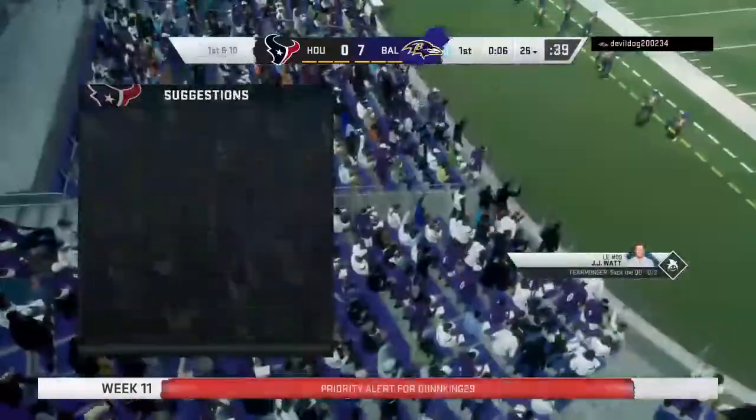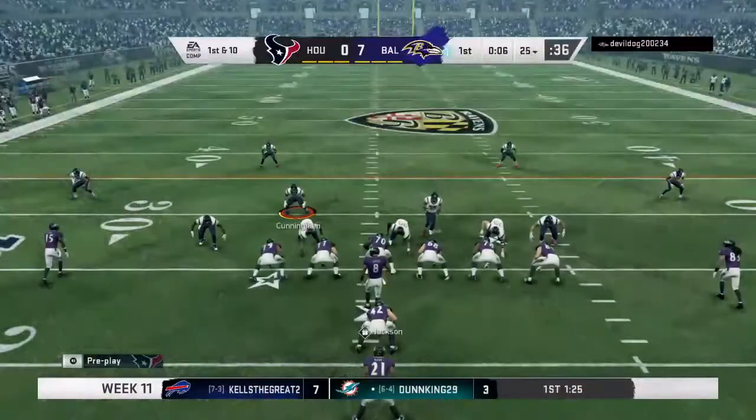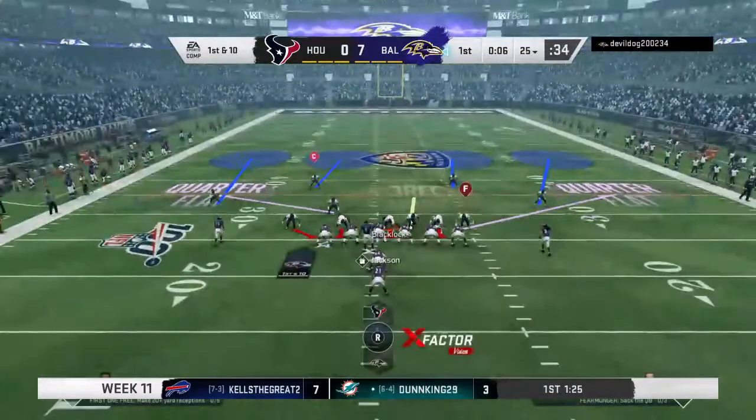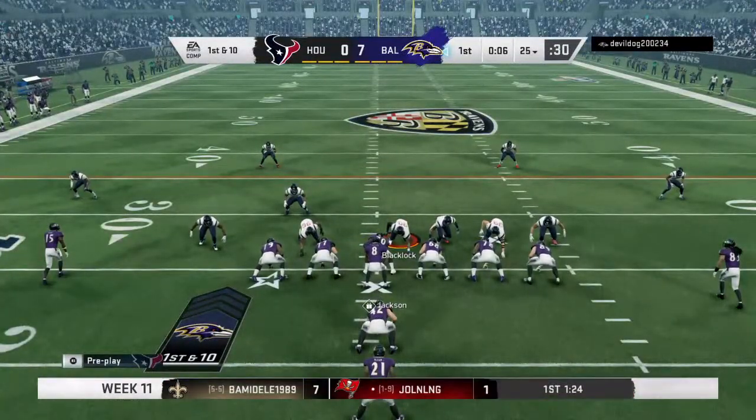43-yard punt, but they get 9 back on the return. And the Ravens, they'll take over. And this should be the final play before the quarter ends. 6-man. Check curls, check curls, check curls. Kill.